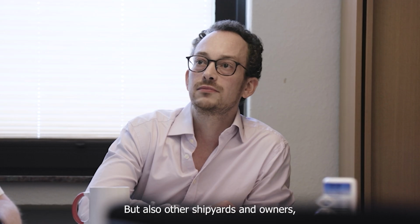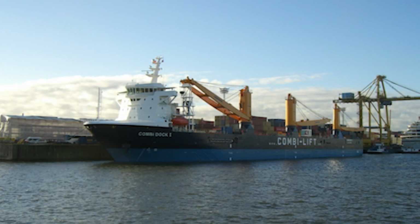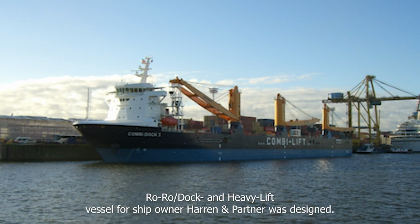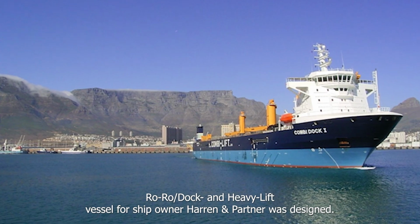But also, other shipyards and owners contracted HB Hunte for outstanding new building designs. In 2008, a combined ro-ro dock and heavy lift vessel for shipowner Heron and Partner was designed.